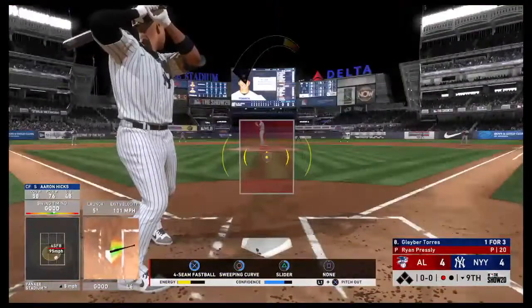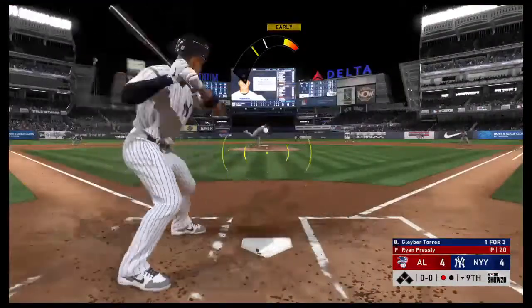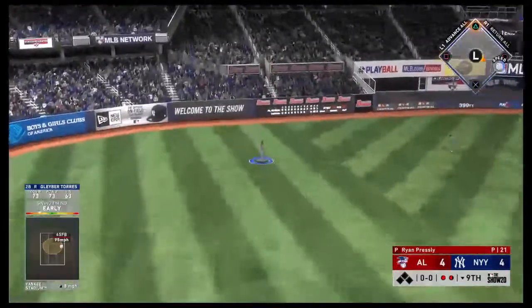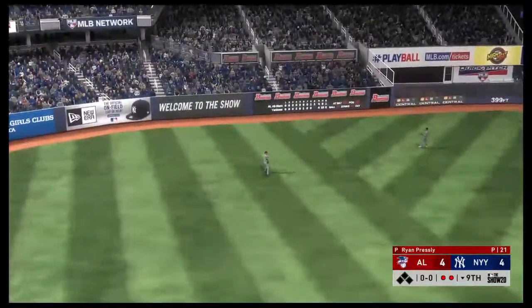And that'll bring up Gleyber Torres. He's got a hit in 3 at-bats to this point. Pulls this one in the air out to left. There to pull it in is Brantley, and there are 2 gone now.